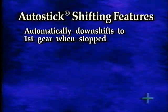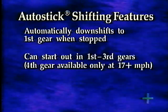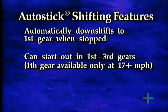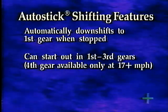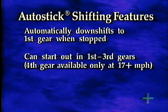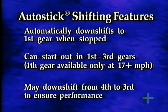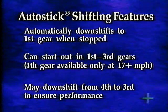For example, auto stick will automatically downshift to first gear when the vehicle is stopped. Auto stick will also let you start out in first, second, or third gear. Starting in second or third can be helpful during snowy or icy conditions. Fourth gear is available only at speeds of 17 miles per hour and higher. Auto stick may downshift from fourth to third under certain conditions to ensure good performance.